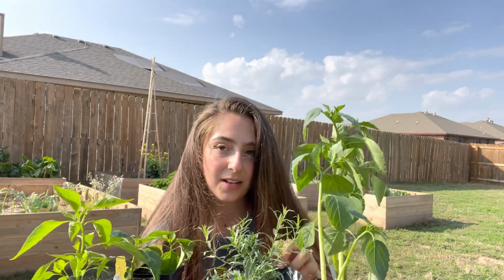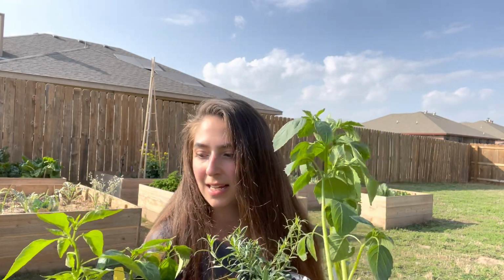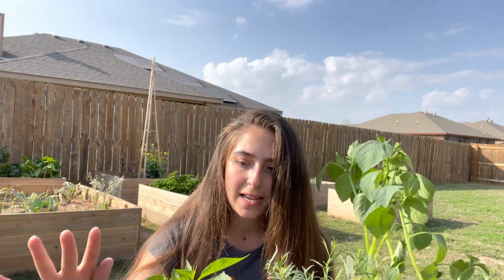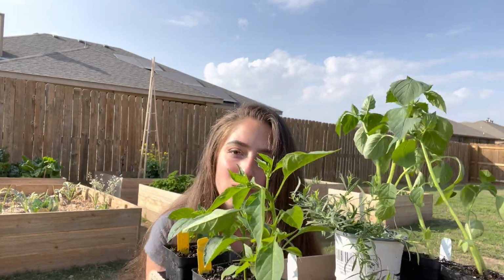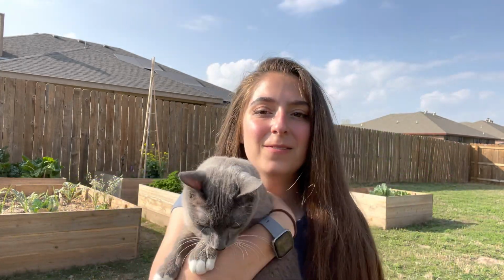I also got a French tarragon right here, which is such a good herb for poultry, so I'm very excited about that. And then I got some peppers. My husband really loves bells, so we got 2 peppers and a cayenne. Not all of my cayennes and bells sprouted this year, so just needed to supplement a little bit with some already started plants. That's gonna be it for us today.